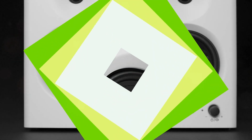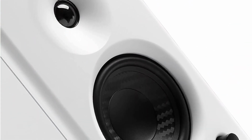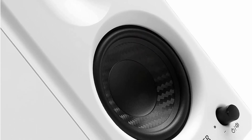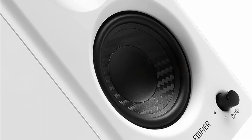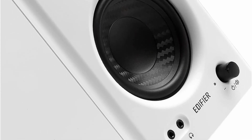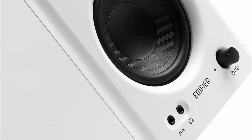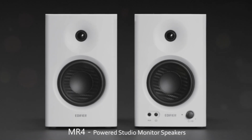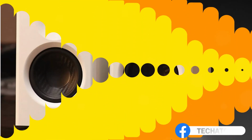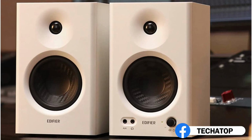Very good clarity is produced in the mid-range and treble. Vocals and other instruments can shine out since the mids are forward and detailed. On the Edifier MR4, watching movies is also fun because the dialogue is kept audible throughout the entire mix. The Edifier MR4 also provided excellent imaging, making it possible to distinguish between the various musical instruments and sound effects, which was very delightful when viewing movies.